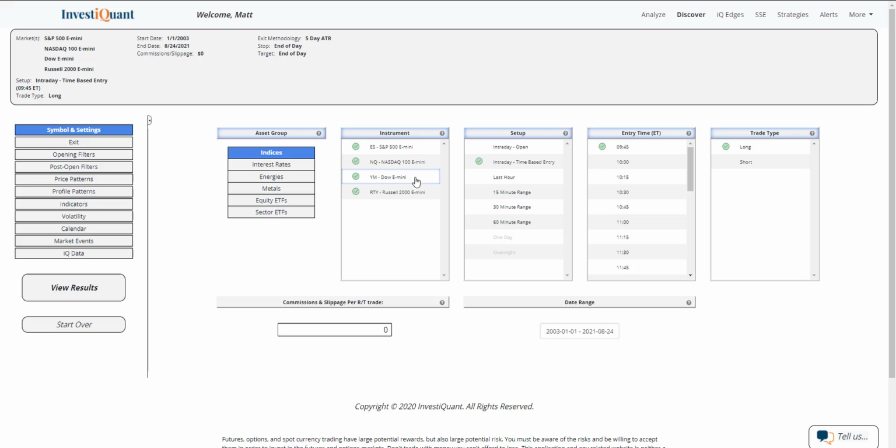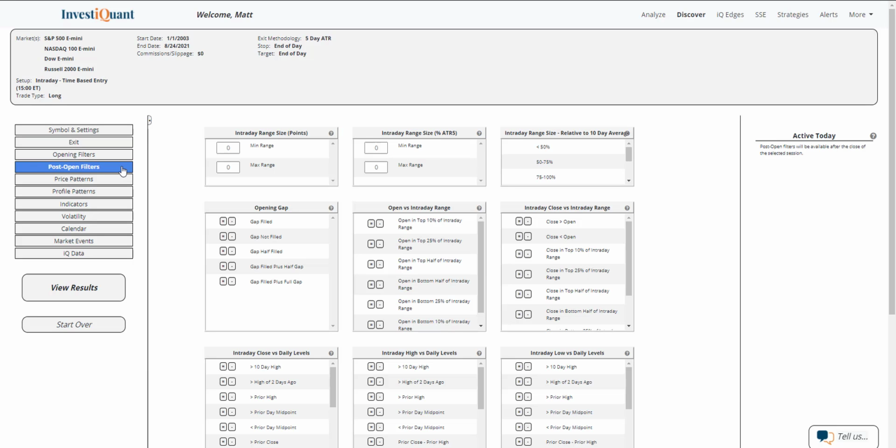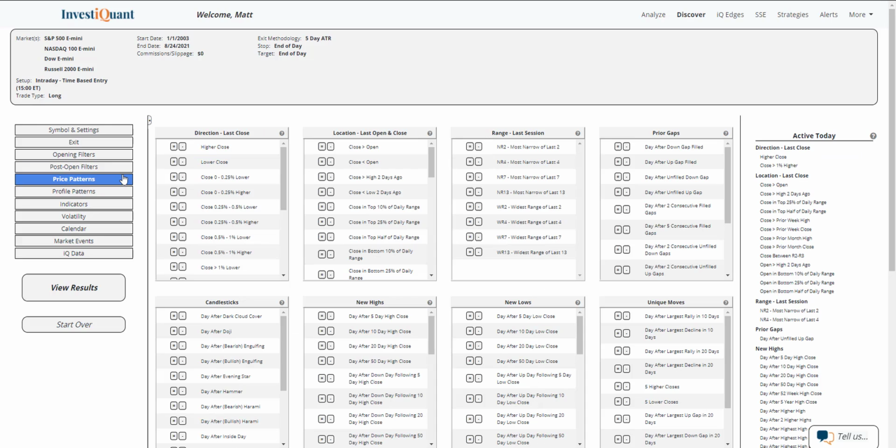We're going to select all four instruments and use a time-based entry that will get long near the end of regular trading, which is about 3 o'clock Eastern time, as the entry, and the exit will be set to 4:15 p.m. Eastern time. Now, to describe the action that we're seeing, I'm going to use two different key filters within the post-open filters. I'm going to add one more from the price patterns library. In fact, let's do the price pattern library first, just to set the context of where we're at.